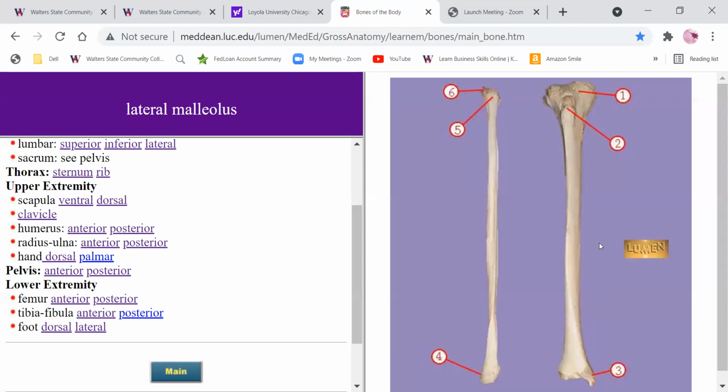Over here is our tibia. Here's the head of the tibia, the tibial tuberosity. These are all points of attachment. This is the anterior crest of the tibia, that sharp edge that you feel on your leg. We identify it as our shin bone. It's really the anterior crest of the tibia. And here is our medial malleolus.